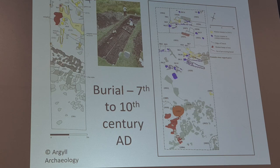So we radiocarbon dated one of these red ones here. It came back 7th century AD. So that's lovely and early Christian. Brilliant, fantastic. Couldn't wish for a better day. And then this one, over here, is on a slightly different orientation. It's later, it's 10th century. But basically, it's a really early cemetery. So it was just like, oh, it couldn't get better than that, really.